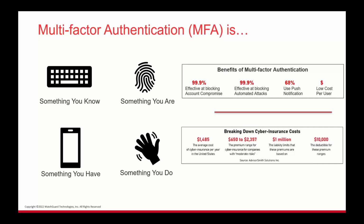Multi-factor authentication benefits. A lot of SMBs indicate that they're not aware or as up to date on some of the benefits of multi-factor authentication, so why you should implement and deploy MFA across your environment. The data shows, this is from Microsoft and Google and a number of very large identity providers globally, that MFA is effective at preventing 99.9% of account compromise. So these are phishing attacks and social engineering attempts to try to compromise an account and trick you into giving away your password.